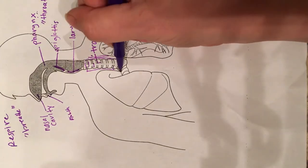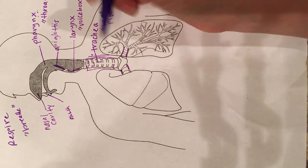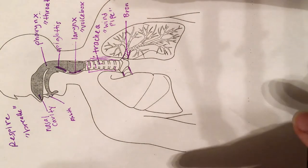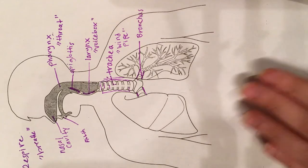Okay, so then you have these two tubes right here that lead to the lung, and these are called the bronchus. Bronchus. All right.